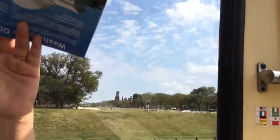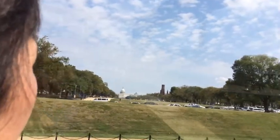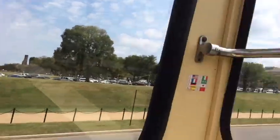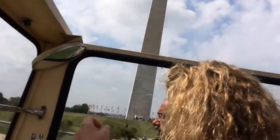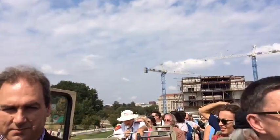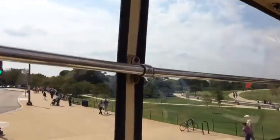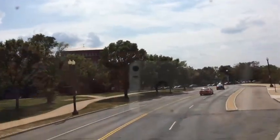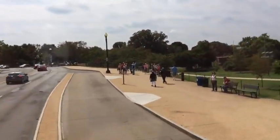Our next stop will be the Washington Monument. It's going to come up in about half a block on the right side. Our monument was damaged in 2011 by a 5.8 Richter scale earthquake centered in Northern Virginia, and it's been wrapped up in scaffolding until May of this year. They just opened it again at the beginning of the summer.